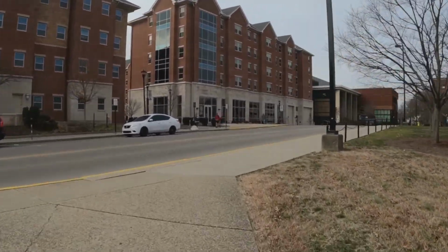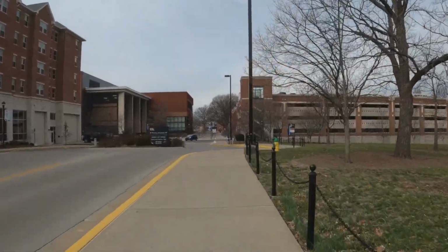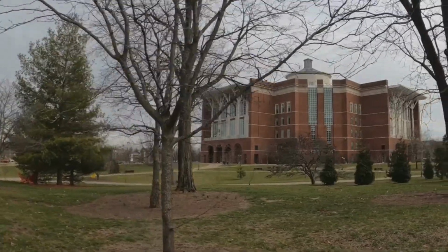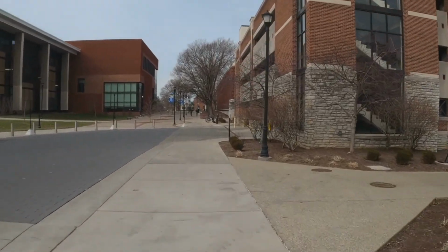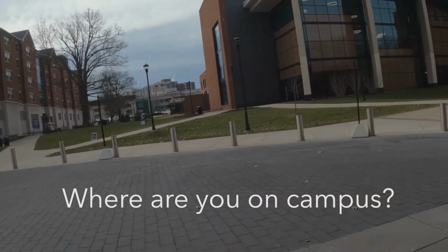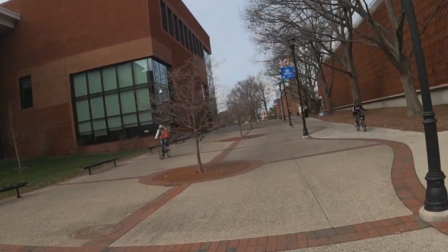Maybe it's traffic, helicopters, maybe it's birds, wind in the trees, birds singing. What do you hear in the background? Where are you on campus? So the family has come to visit. Where are you? Visualize, where are you?